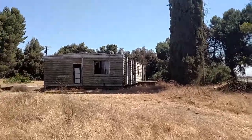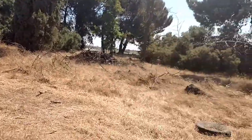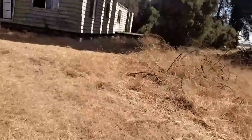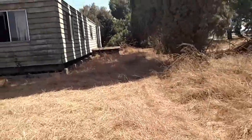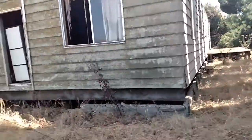Second one we're going to. This is a little mobile home park. Oh, a little trailer house park. Actually a pretty cool layout to have the house, and you've got all these trees. Pretty nice, not too bad for location.